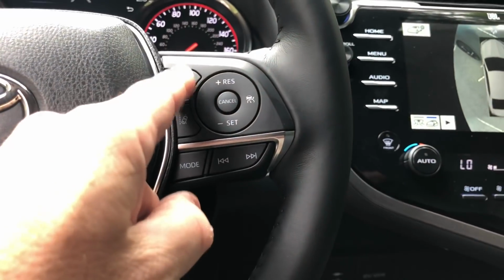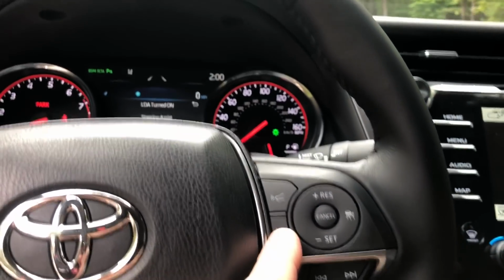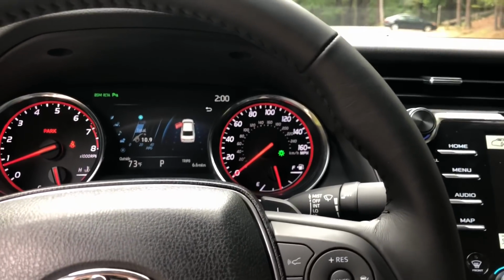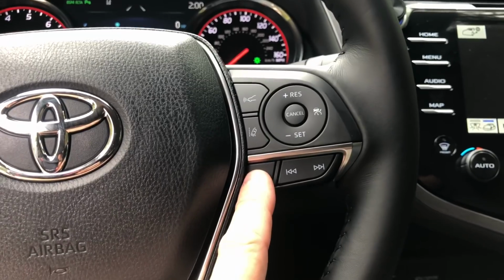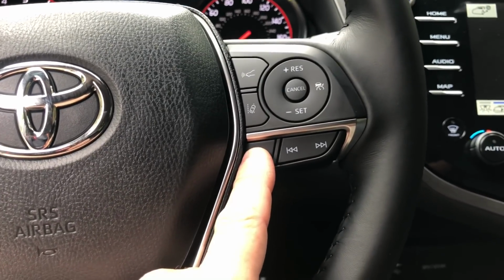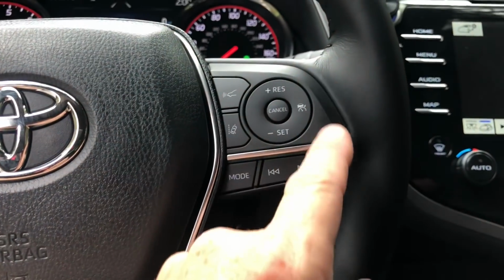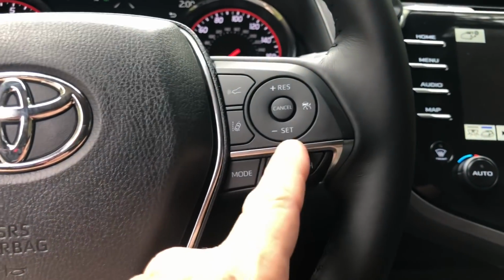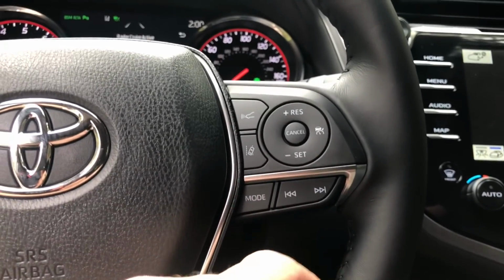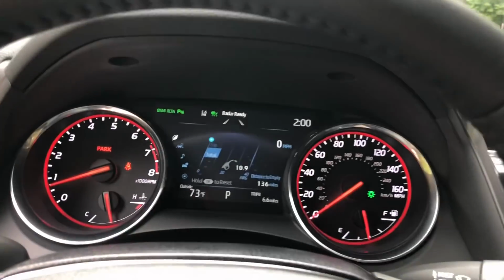Safety devices. Radar cruise control, lane departure alert, on and off. On, off. And this goes between AM, FM, CD player, Bluetooth, back again, and then this goes through your stations, your presets, and here's your radar cruise control. This is for turning it on, and this is for setting it. Also cancel, of course.